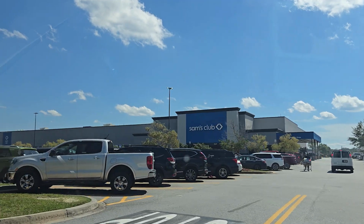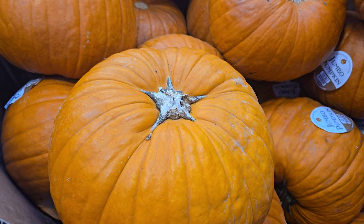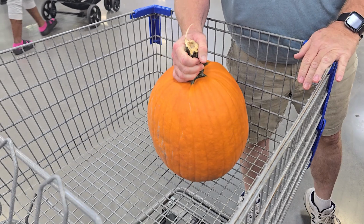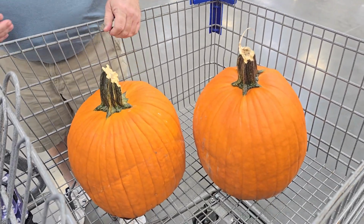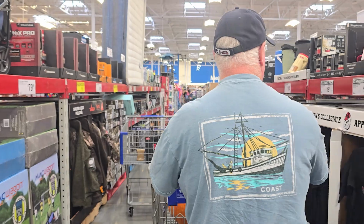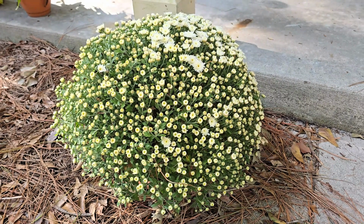I just love to be as frugal as I can when I'm decorating. We stopped by Sam's and I picked up these two pumpkins for $7 each. I also purchased some mums for $12 a piece for my son's old high school FFA organization. And I just love supporting them. It's one of their biggest fundraisers of the year. And look how big and beautiful these mums are.